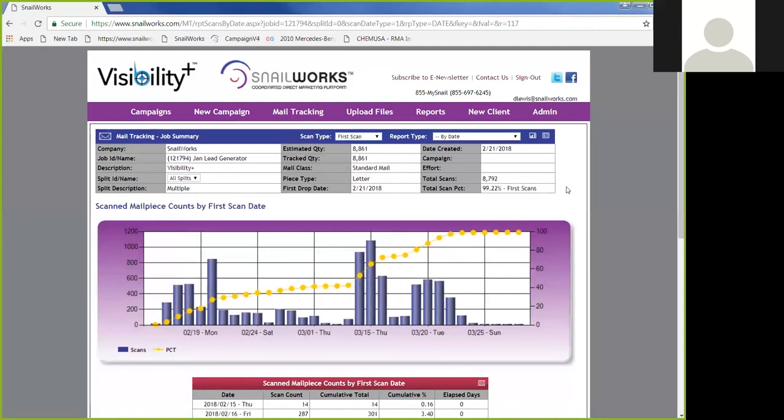And this is where we talk about being able to confirm to your customers that you mailed everything. Now, again, it's rarely going to be 100%. It's almost always going to be 98, 99% of the pieces that get a first scan, again just because some things bypass sortation, and there are reasons for that. But that's another useful application of using that first scan.